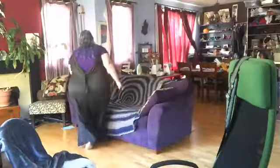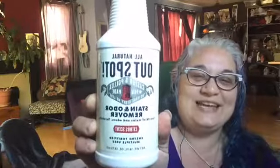We have this enzyme spray that is supposed to consume the urine. So if you have any kind of pet, I'm going to actually grab it so you can see it because it's a miracle. It's called All Natural Out Spot. It does not have chemicals, it's enzymes. And this is what it looks like. It's stain and odor remover. And this has a really nice actual scent that it leaves behind.